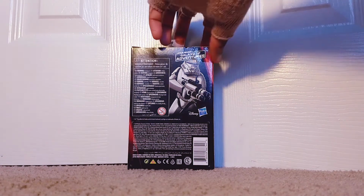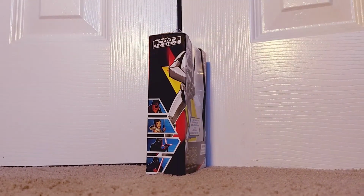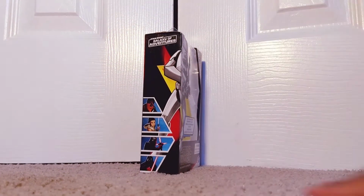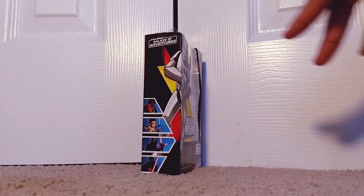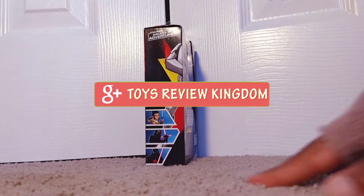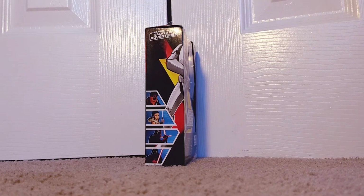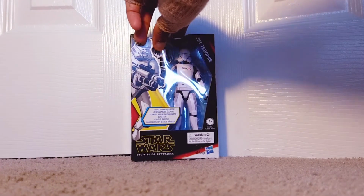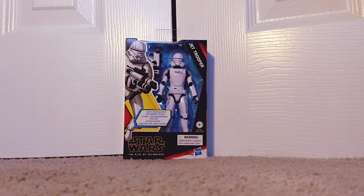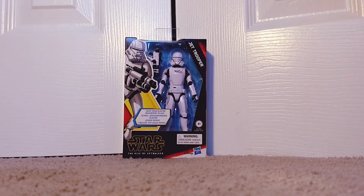Okay, now from this angle we can see that this toy is part of a collection of more toys that include, of course, himself, Kylo Ren, Darth Vader, I forgot her name, this guy, I forgot his name too, but then yeah, that is pretty much it. Alright, so now guys, before of course we get to play with our Jet Trooper, I'm gonna share with you the story behind how he found its way on the channel.